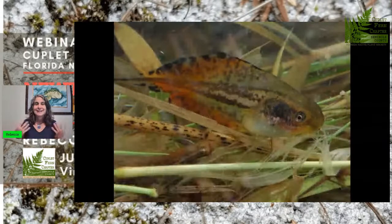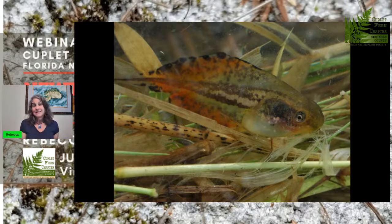And then, of course, the eggs hatch into tadpoles in the case of frogs, and the tadpoles live in the wetland. The amount of time that a tadpole stays in the wetland before it can metamorphose into a frog varies species by species. So some species, like this pinewoods tree frog, take about 2 months to metamorphose. And then some other species, like the gopher frog, can take 6 months or more to metamorphose.